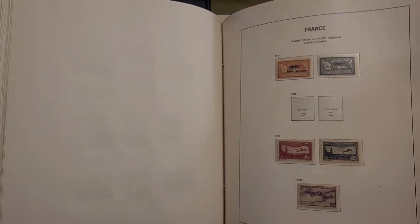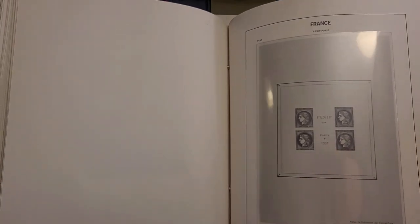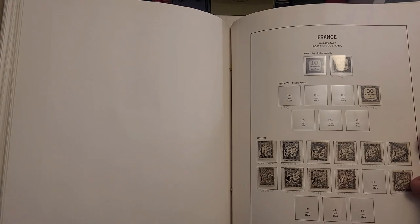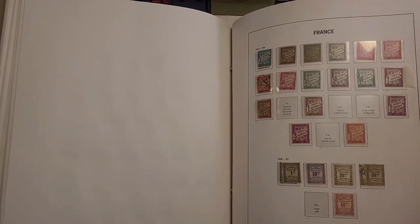On and on it goes. Here are the airmails. I love that stamp. I think that's such a cool stamp. And some for me to fill. These are quite nice and collectible. Oh, the postage too, and the imperfs. That's a nice collection, missing a few. I'm sure that's the high-end one. And another nice one.